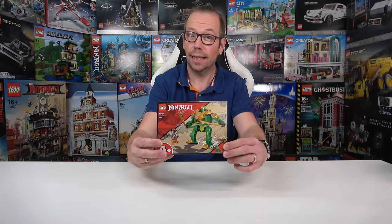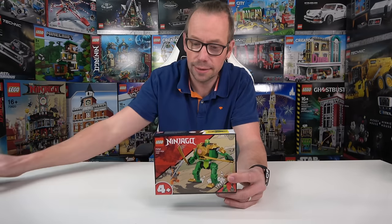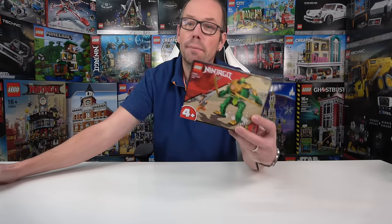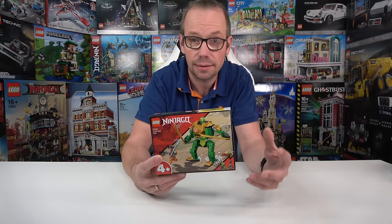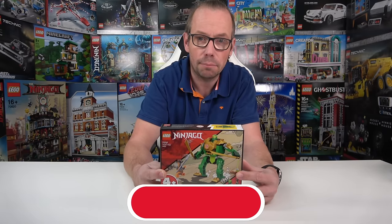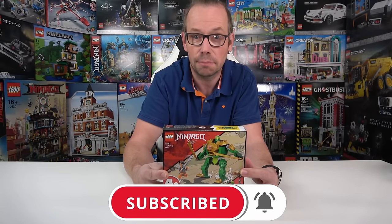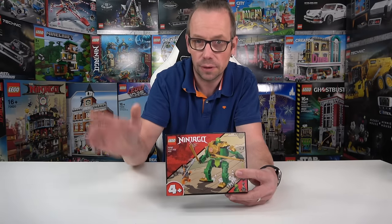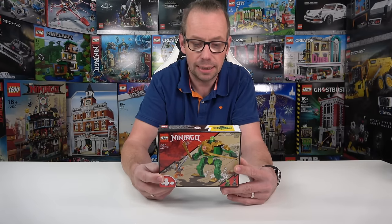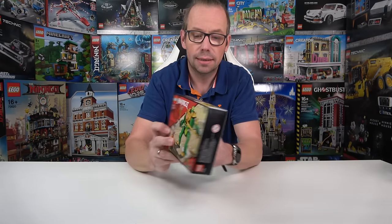And today, LEGO Ninjago set number 71757, Lloyd's Ninja Mech. 57 pieces, $10 or euros the price. We get two minifigures, a Boa Destructor and, of course, Lloyd, because it is his mech. And it's a 4-plus set, so it's more for the small of us. And I think under this point it is okay.